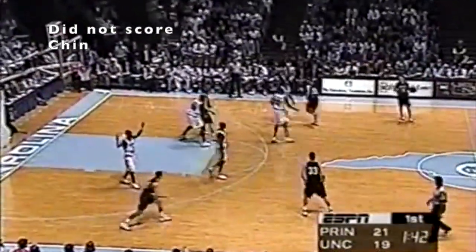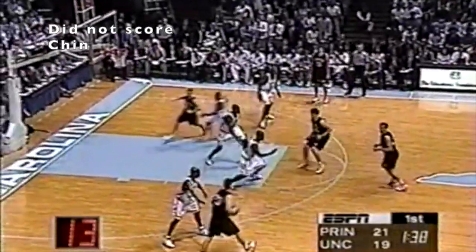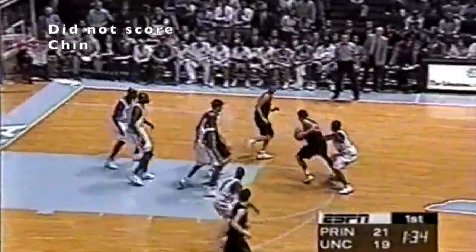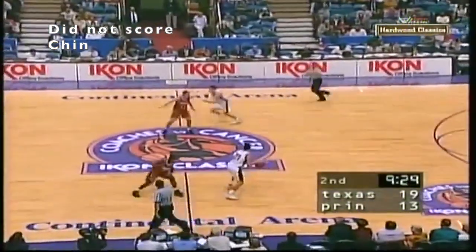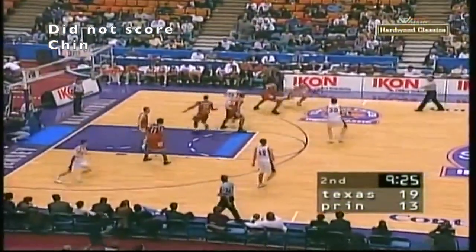33 for Princeton, Nathan Walton, sophomore, checks into the lineup. And of course, the son of Bill Walton. Way outside with the three, too hard off the iron, and it's Walton. 1 for 2 for Meneke. 19-13 Tigers, Longhorns on a 7-0 run right now.